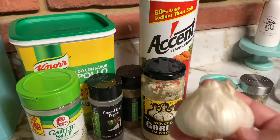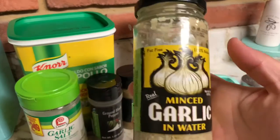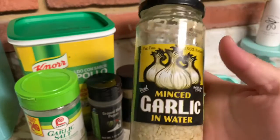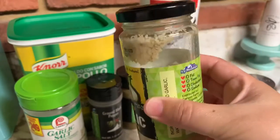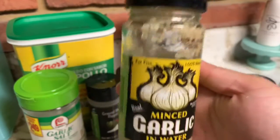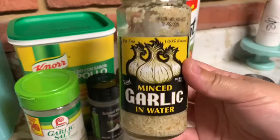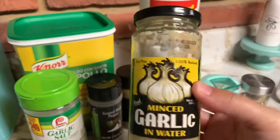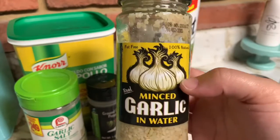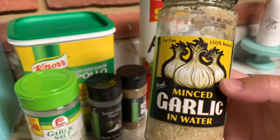So I like to have it because I like to throw it in there in my dishes, and you can't really taste it as strong. I mean, obviously you can use it, but like I said, it's not the same as the real deal, garlic. But I like to use this minced garlic a lot in my dishes, especially if I'm cooking and I don't want the taste of it.